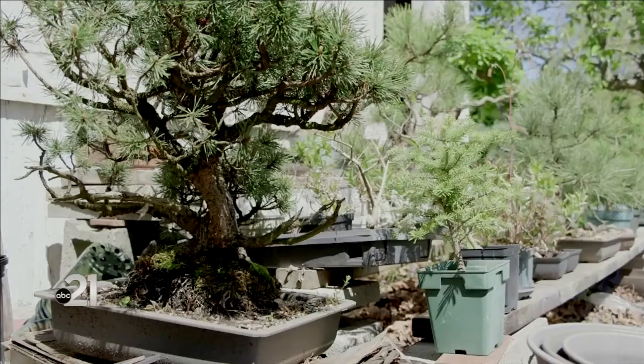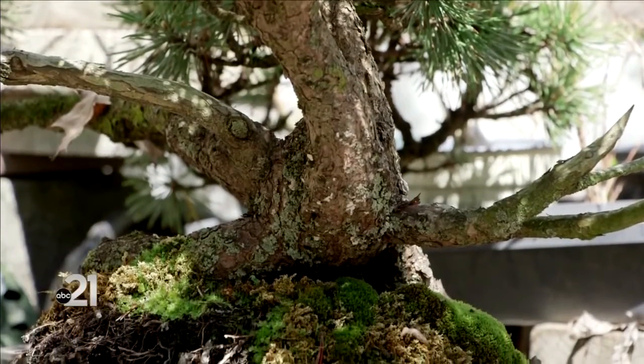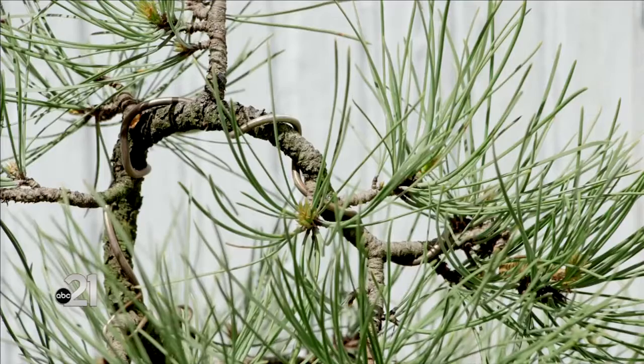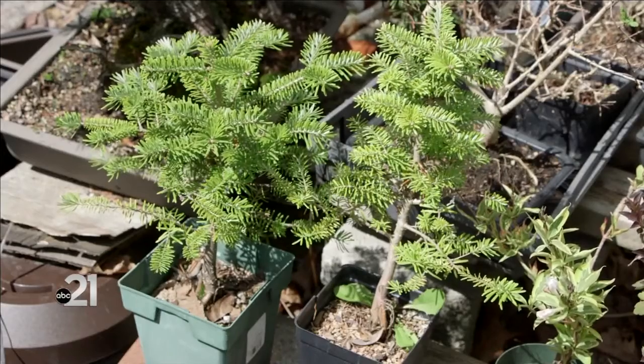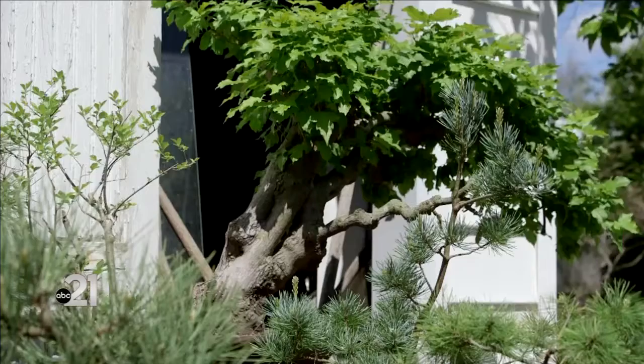The one that I've had the longest, I've only had since the 70s. That's my Mugo pine that I got in 1972 from a friend. I have a love for plants, I guess. My grandmother, when I was little, we'd go to the greenhouse and she would buy plants to put out in her yard for spring, and I'd go along and I'd help her and plant them.